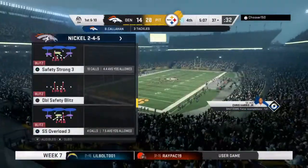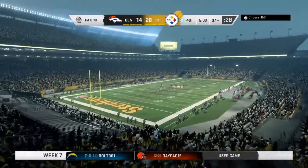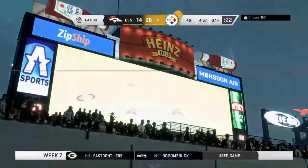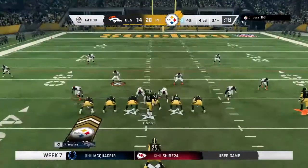A Steeler 1st down on the pickup of 11 yards. 1st and 10 at the 37-yard line.